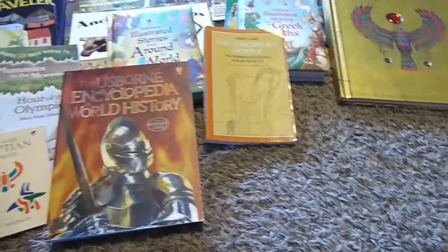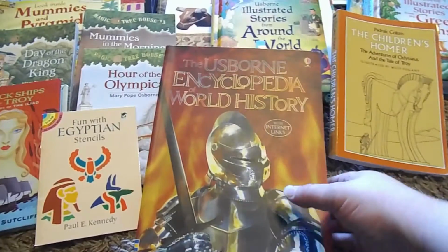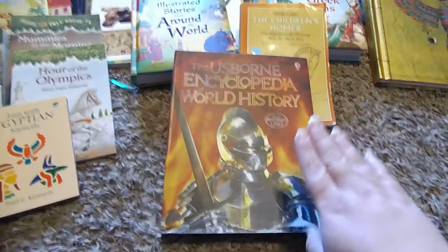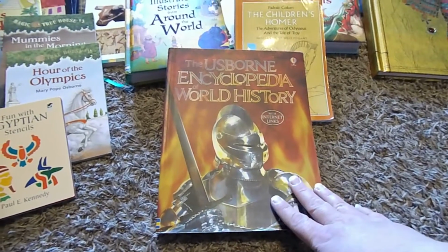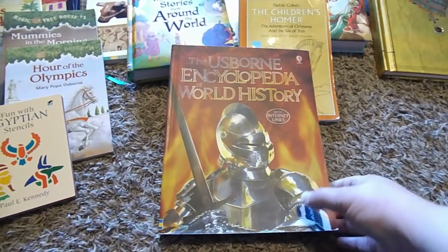And then the main book, there's a couple different things you can choose as your encyclopedia, and I chose the Usborne Encyclopedia of World History. So that is the book we're going to be using with the Story of the World as the main supplement.